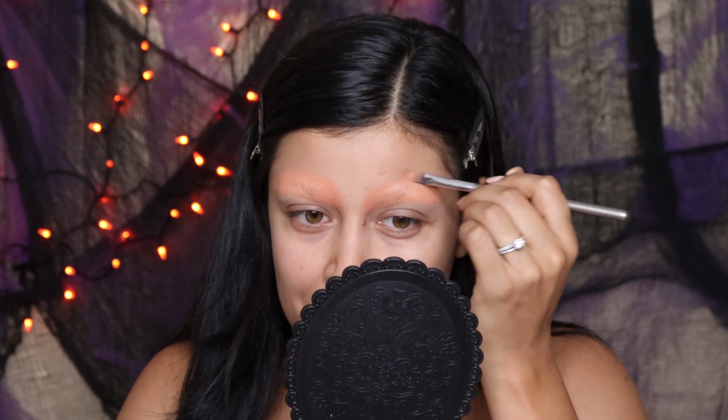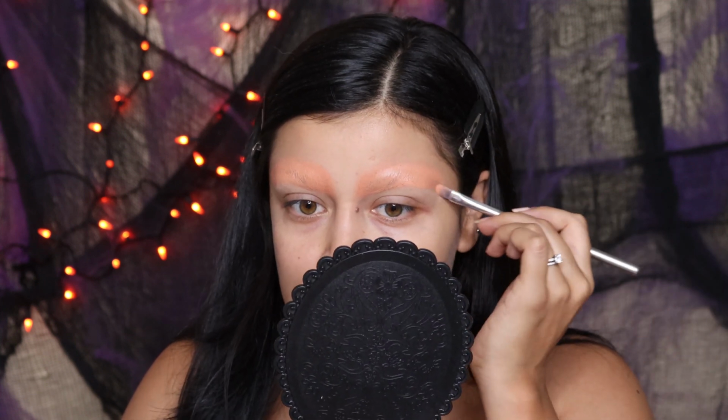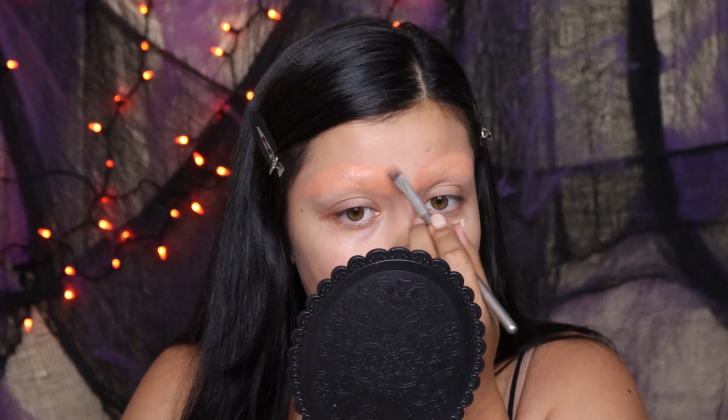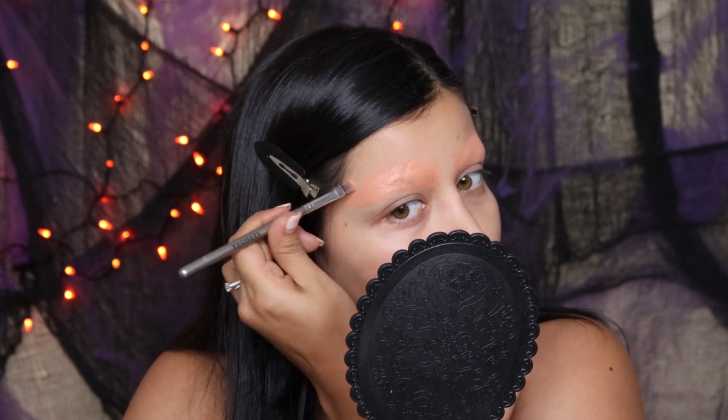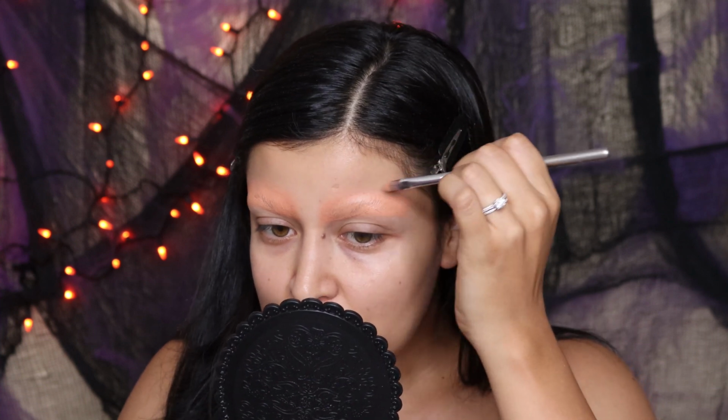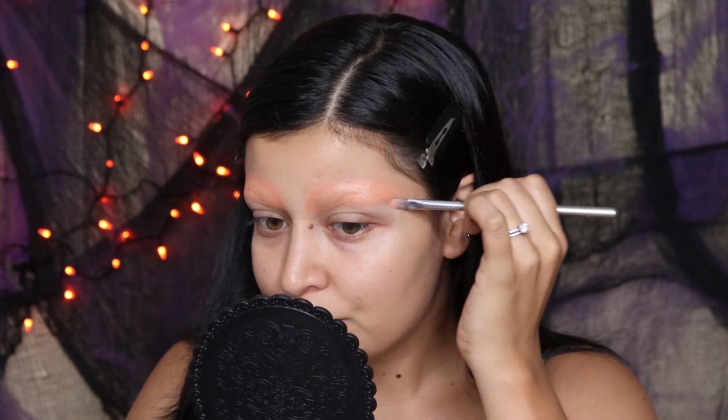And basically what I'm doing right here is I just want to make sure I don't have any sharp edges, because I want it to be easy to blend when I apply the foundation on top. And if you have some super sharp ends, it's gonna be really hard to blend. So just try to buff it out as much as you can. And then again, I'm gonna add the powder.